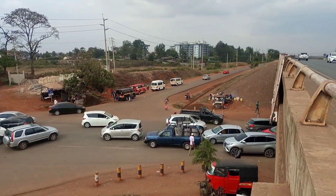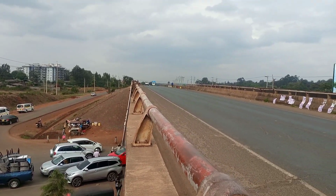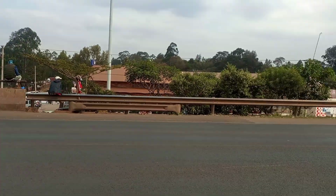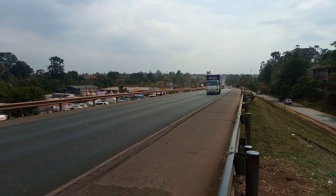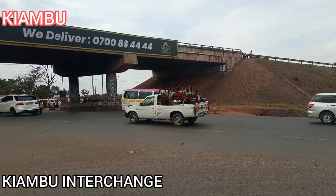The Northern Bypass is a 21-kilometer single carriageway road that stretches from the Ruiru Eastern Bypass intersection to Ruaka Town in Kiambu, with two major junctions, namely the Southwest End and the Northeast End.